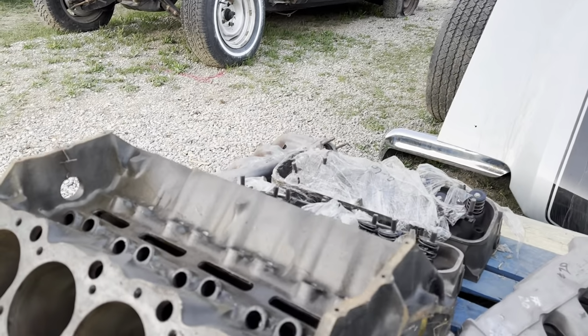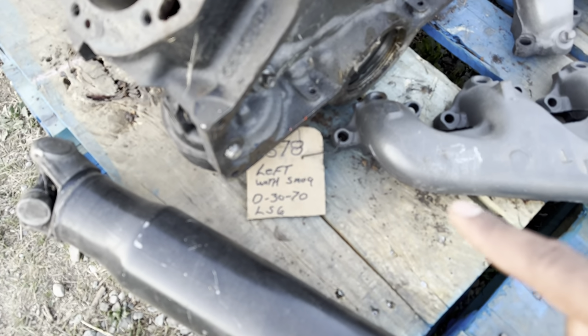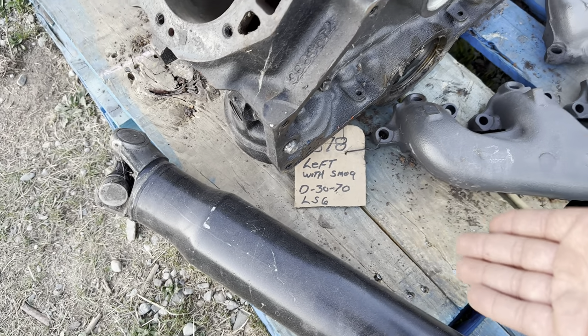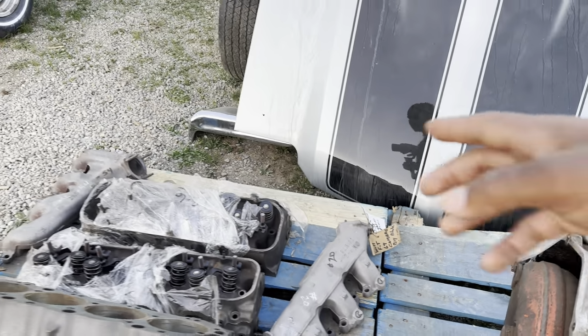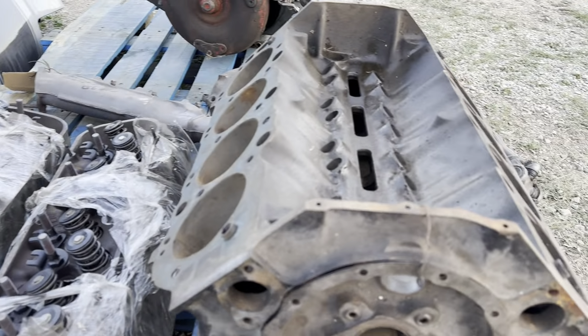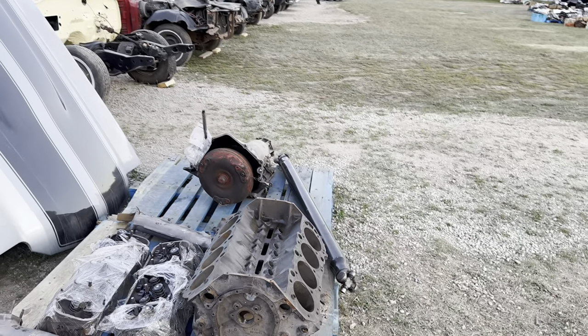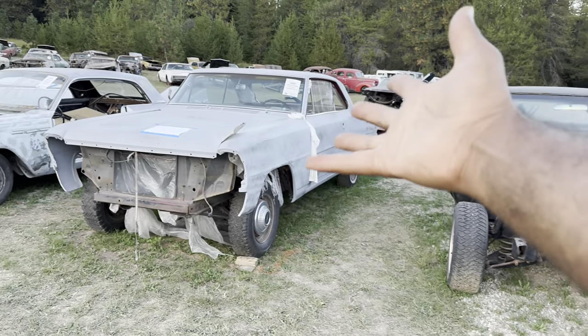And here we go. Here's the, it's so cool. He labeled everything. So, not only did he tell you which one it is, but it's also the one with smog. And will fit Camaro big block heads. What does it say about this? 512 block. That's an LS6 block. So yeah, boom, good to go. 69 El Camino. Oh, I want this so bad.